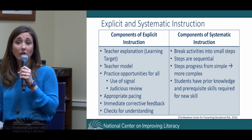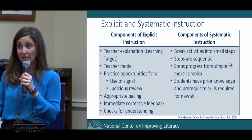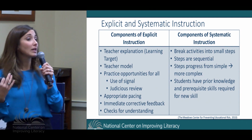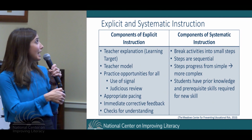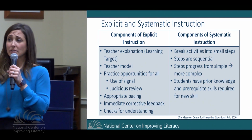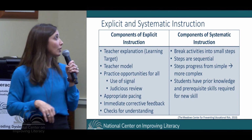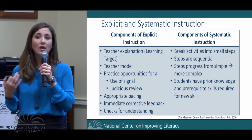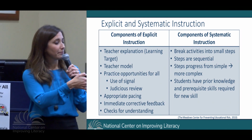And if they're not doing it correctly, I'm going to provide them corrective feedback, help them to do it correctly. Watch me again. Let's try this one together. So giving lots of practice for students to learn the content at an appropriate pace. So it's not going too fast, not going too slow, so I'm keeping all of my students with me. And then again, you see that corrective feedback and checks for understanding. So really checking in with students to make sure they're mastering the content I'm teaching.